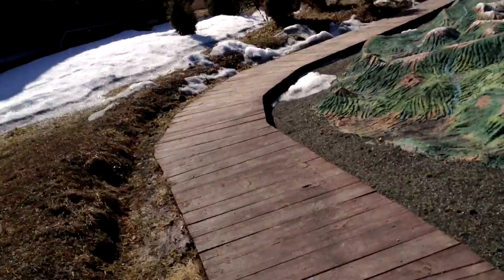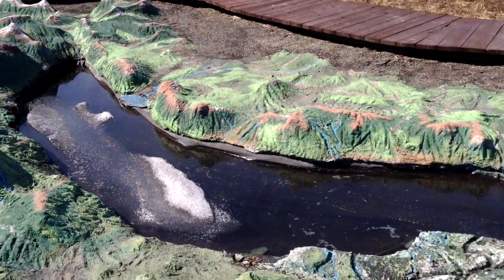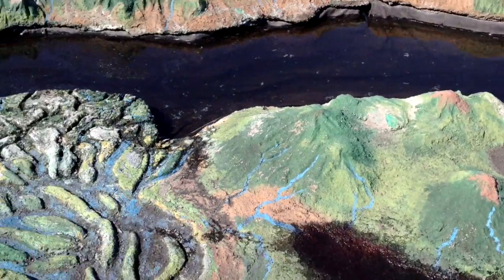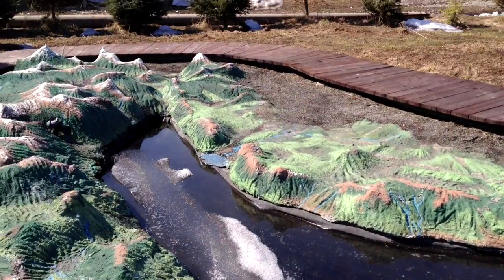But in the meantime, I'll also head by this. They made a little replica, I think it's a 15-meter or 20-meter replica of Lake Baikal. And here it is. It's a pretty accurate representation of the shape of the lake and all the mountains around it, and that's the delta right there from the Selenga, and that's the outflow right there.